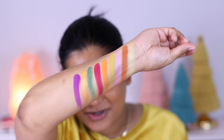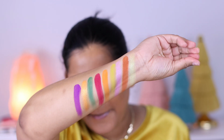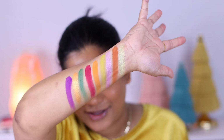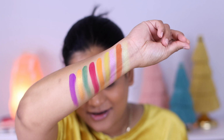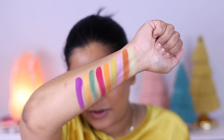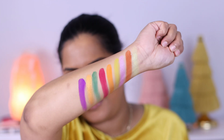Next we have Grimoire. Sorry, I don't know what that word means. It's a matte orange. We have Scrying, which is the word crying with an S. It's a matte red. Herbs, which is a beautiful green shade. We have Sigil, which is a beautiful shimmery orange. And then Potion, which is the dark purple at the end here. Oh my gosh, so pretty. Love the colors so much.